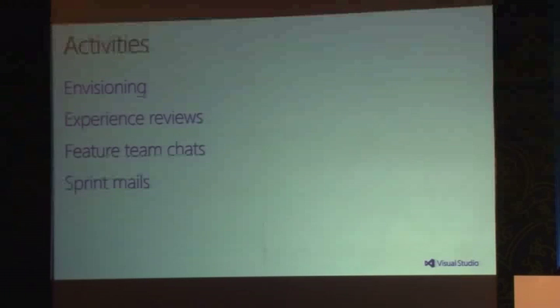Now, in terms of how we involved the stakeholders and different teams, there was an envisioning that the leaders did, and they presented a vision. Then we did experience reviews. Every 2 to 3 months, we did experience reviews with our different stakeholders and teams. That's where you would say, you're building this experience, but there is another team building a similar experience, so why are you not incorporating that? That was a good discussion to see how things across teams were aligning towards building a uniform experience.